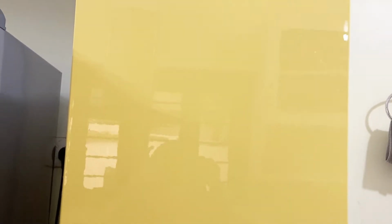I have two tall pantry units. One is a pull-out pantry and the second one is the cabinet pantry. Other than this, I am using two more small cabinets of my kitchen to store extra grocery.